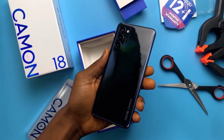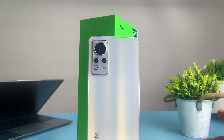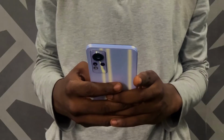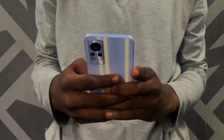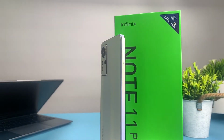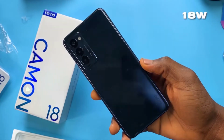Another similarity would be in the battery. Now they both have 5,000 milliamp hours of battery. So you can expect to use your phone from beginning of the day to the end of the day on both devices and have no problems. But another edge here goes to the Note 11 because it has faster charging. So 33 watts on the Note 11 compared to 18 on the Camon 18.